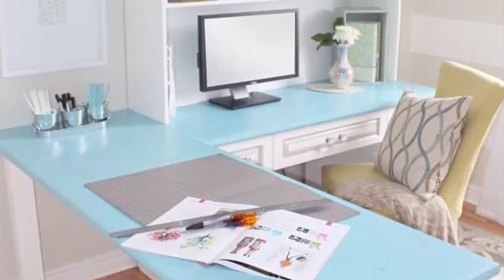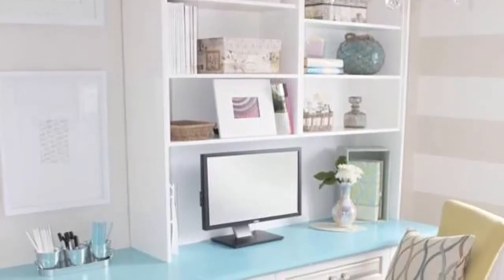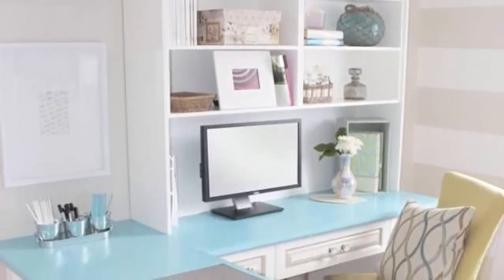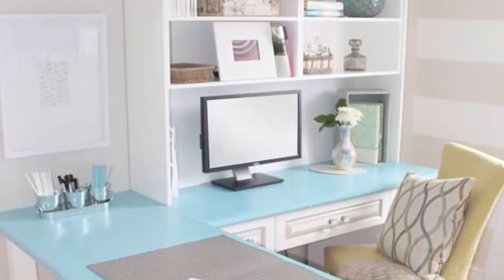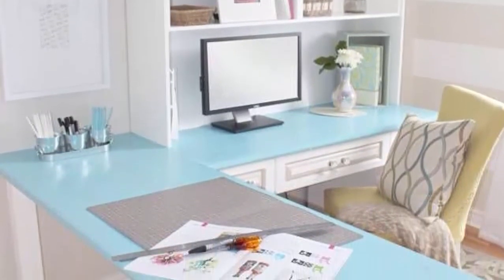The predominantly white area shown here is relaxing and elegant, especially with the hanging chandelier for light. However, the light blue color of the desk lends a fun pop of color. Set against the wall, the ornate hutch almost looks like built-in shelving, but it's not. Completing the space is the artwork with an inspirational quote. Customize it to something that appeals to you.